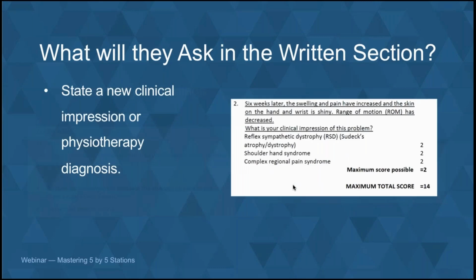The next point here is state a new clinical impression or physiotherapy diagnosis. Another example of this is 6 weeks later, your patient comes back, they have swelling and pain in their hand and their wrist is shiny, all right? And the range of motion has decreased. So what is likely their issue?